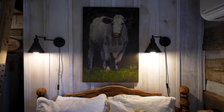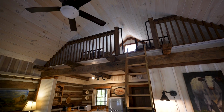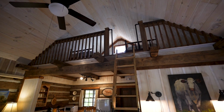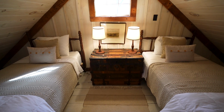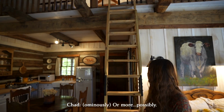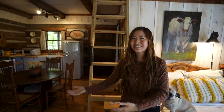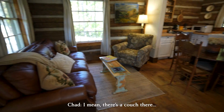Before I show you more of the downstairs, I want to note that there is a loft. Up this ladder, you can find 2 more twin-size beds. Of course, it's only Chad and I here this time, but this place would sleep 4. Or more, possibly. What, just bodies all over the ground? I mean, there's a couch there.